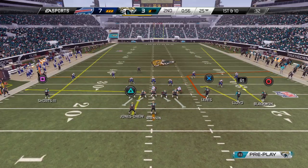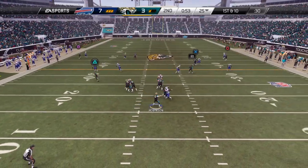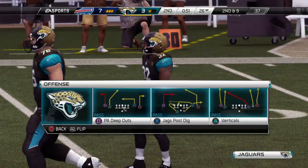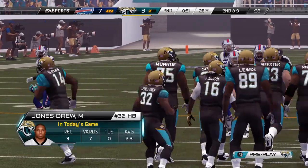The Bills defense now is going to go nickel. They'll go shotgun here. Throwing now to his left. Not a completion this time. There wasn't much there that time, so good job by the quarterback just throwing the ball away and getting a couple yards.